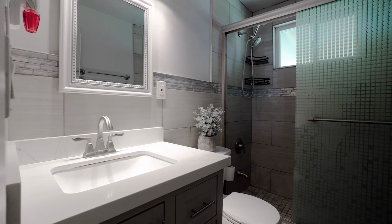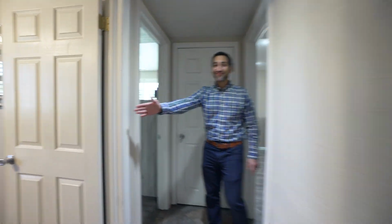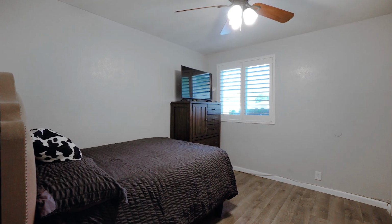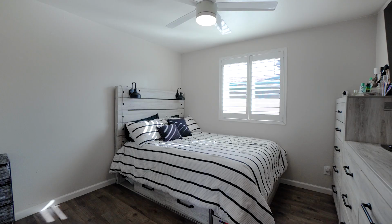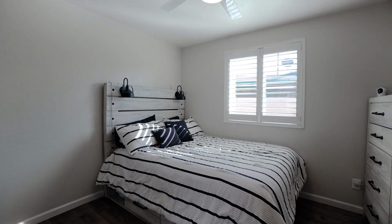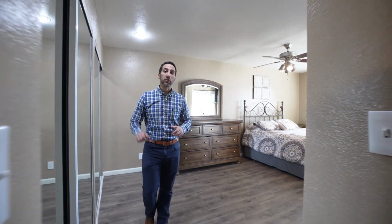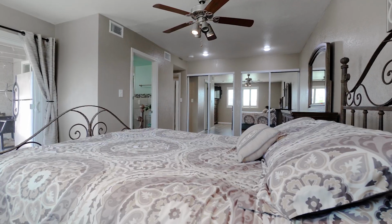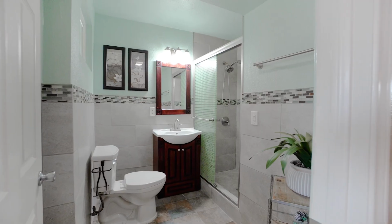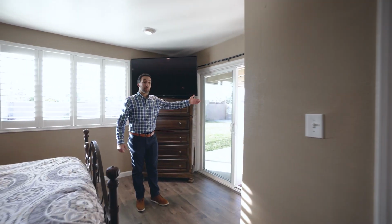Guest bathroom is nicely updated here, across the hall from the first bedroom, adjacent to the second bedroom, across the hall from the spacious primary suite, which has 2 closets, one for him and one for her, and lots of space, and a full ensuite bathroom. From the bed, you can enjoy views of the backyard.